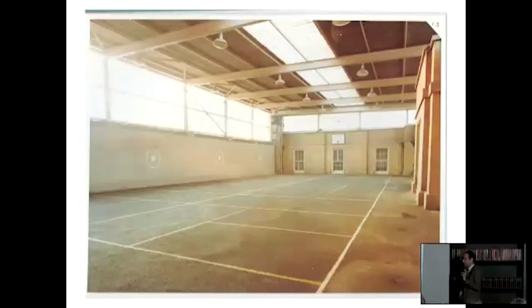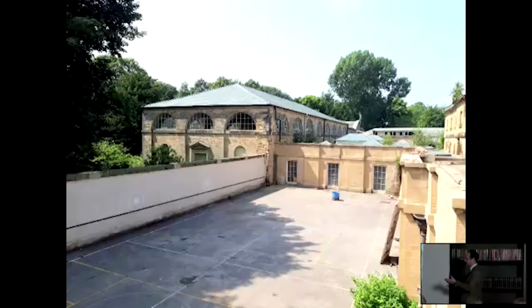Some areas, the opposite applies, where they've already been unpicked through the development of, since the trust had taken over, removal of dangerous materials. So this had an asbestos roof, and the structure was unstable. So now that's been removed, and you start to appreciate the buildings and their relationship with each other, and the courtyard.